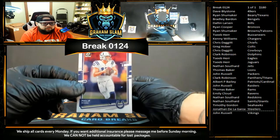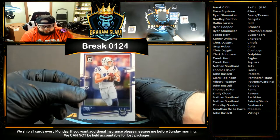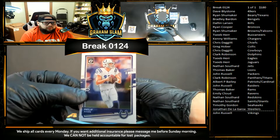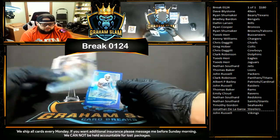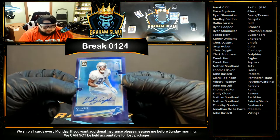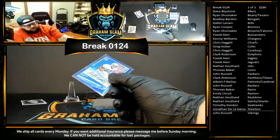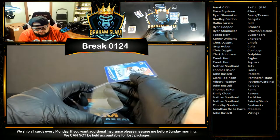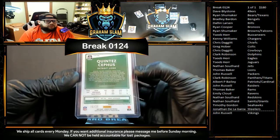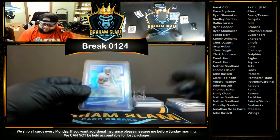It's a bookend auto. Numbered 35 out of 35. Going out to the Detroit Lions with Thomas Baker. Rookie auto, Quantez Cephas. Quantez Cephas, rookie auto, 35 out of 35. Going out to the Detroit Lions. I know John Russell likes that because he's a big old Lions fan. Oh man, Lions.